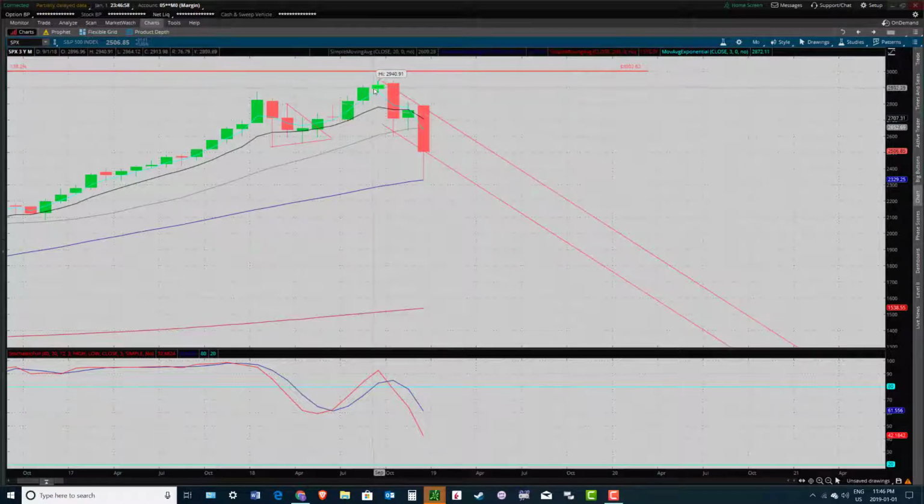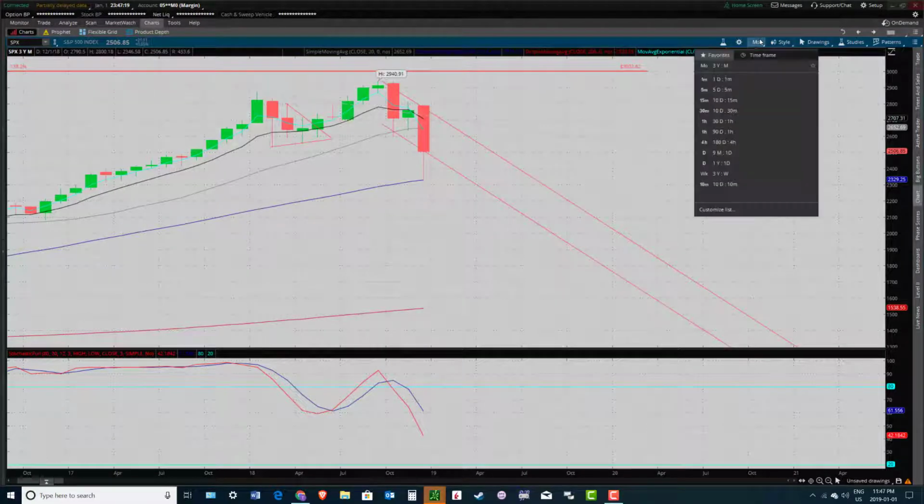So you see here we had that doji candlestick monthly where we made an all-time high. That was the month of September. Then October we did a bearish engulfing, and then November a doji, and now December another bearish engulfing. So candlestick signals here on the monthly are certainly implying a lot more bearishness in the future. So we'll keep an eye on that.